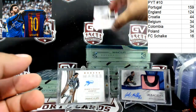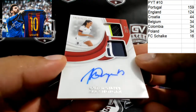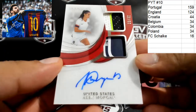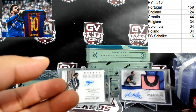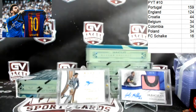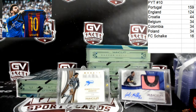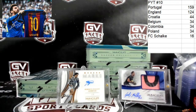Sick piece here. Numbered to 32. Alex Morgan, dual patch autograph. Is that her number? 32? Alex Morgan, dual patch autograph. 23 of 32. Or if that's just what the base is numbered to. Let's see. Her number is 13, never mind. That must be just what the base is numbered to. USA Women. That is Adam.